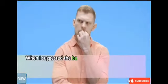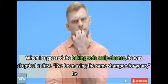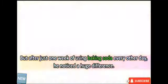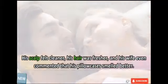When I suggested the baking soda scalp cleanse, he was skeptical at first. "I've been using the same shampoo for years," he told me. But after just 1 week of using baking soda every other day, he noticed a huge difference. His scalp felt cleaner, his hair was fresher, and his wife even commented that his pillowcases smelled better.